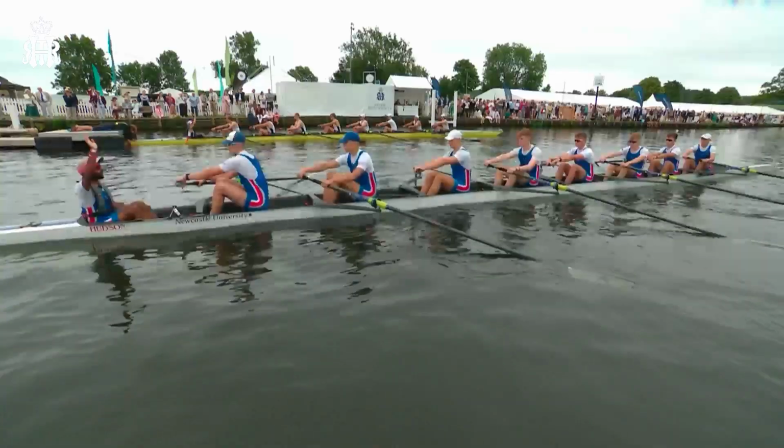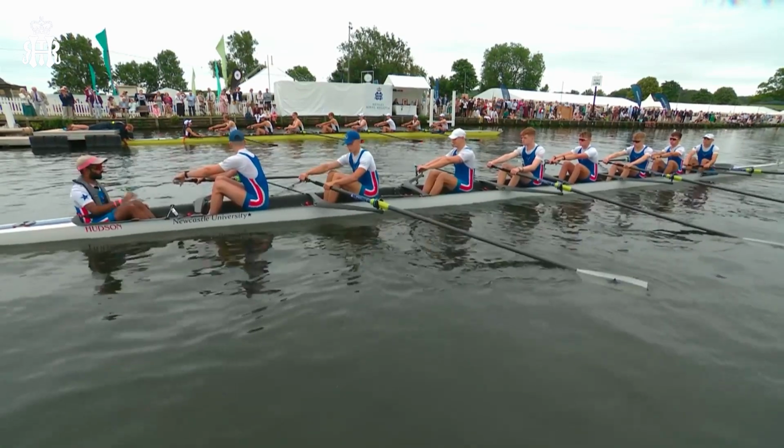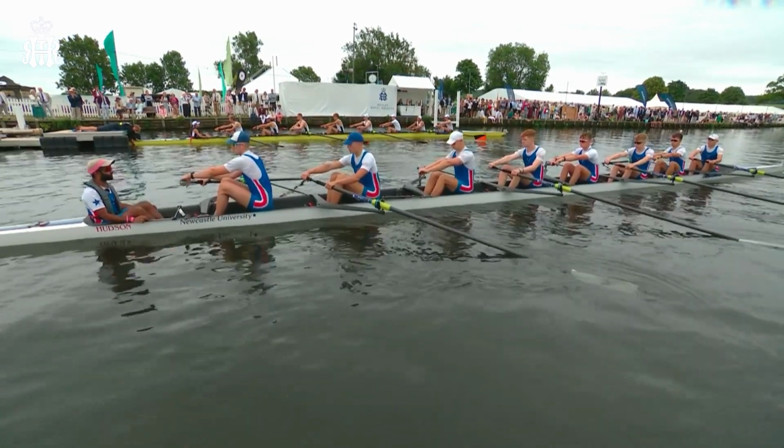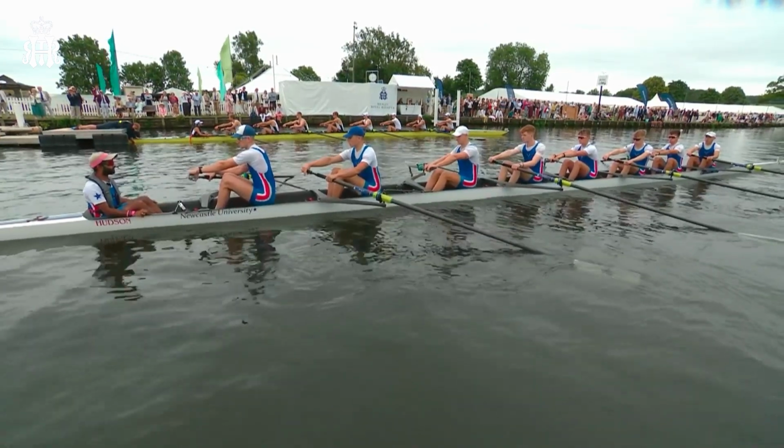This is Laney Goldrapper sitting in the Cox's Street seat, hand up for Princeton. Hand goes down by Sasha Vishwanath in the Newcastle crew. Go!